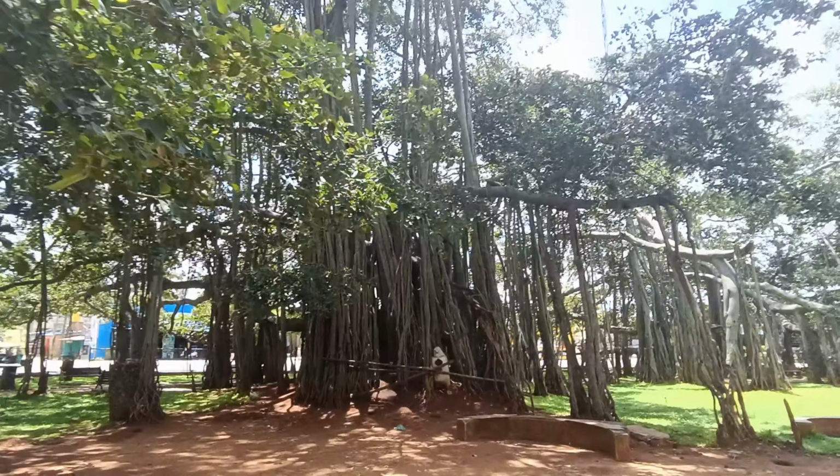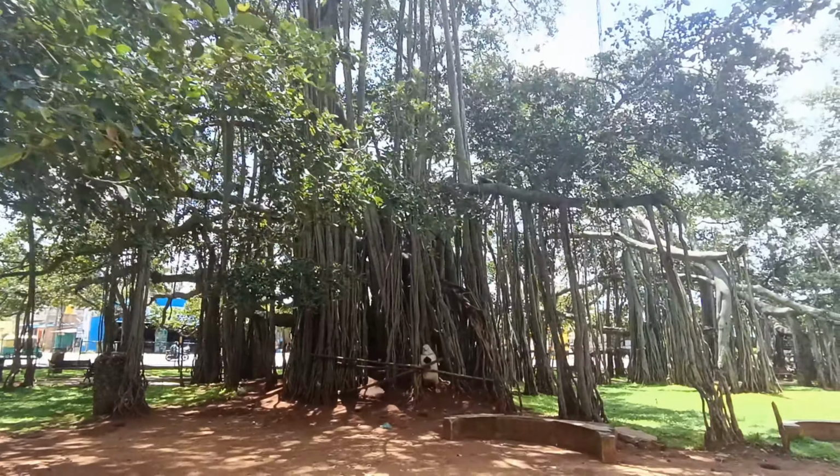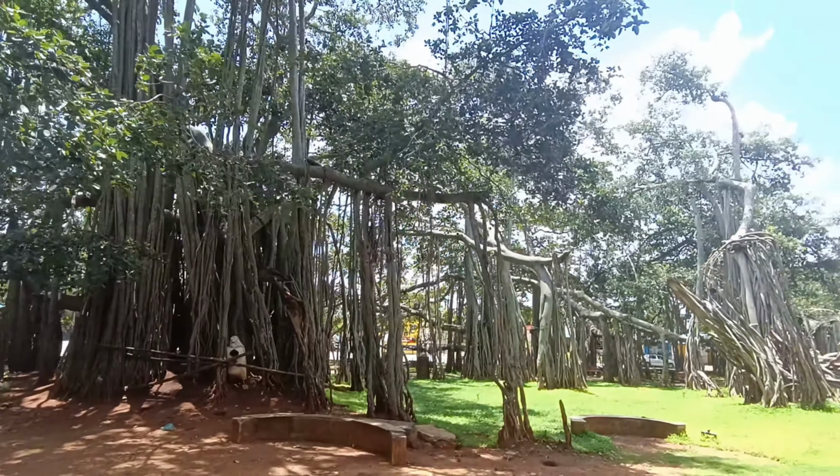We visited here on 15th of June and as you can see some maintenance work is going on. As the tree is almost 400 years old, so it requires regular maintenance.